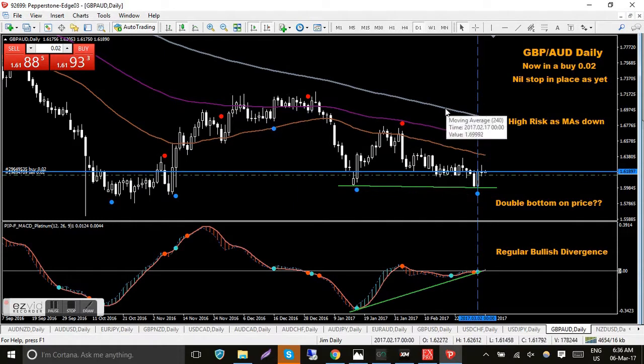We're just about at a double bottom on price here. I'm against the MAs. The MAs are certainly heading down on the daily. It's evenly spread out, and it's not a quick drop by any means, but it's certainly downward. You can see it. It's quite obvious.